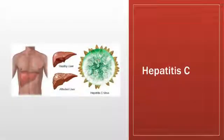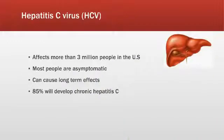Today I'm going to discuss hepatitis C. Hepatitis C is a virus that affects the liver, causing long-term effects. Hepatitis C affects more than 3 million people in the U.S. Many affected people don't even know they have the virus. 85% of patients with acute hepatitis C will go on to develop chronic hepatitis C.